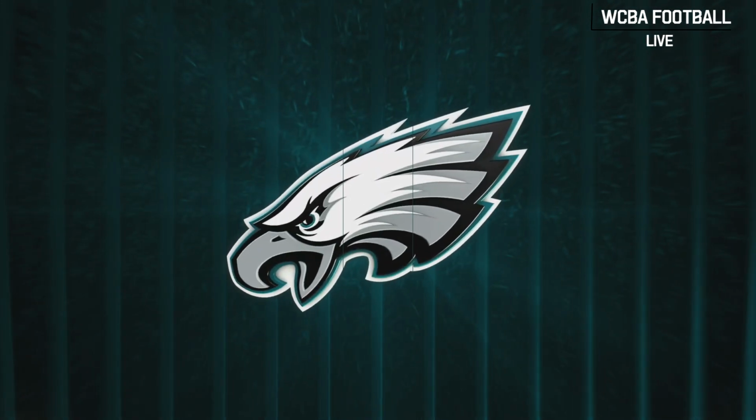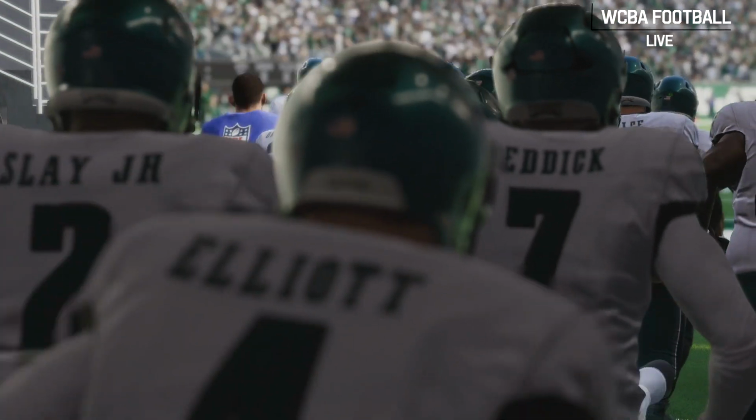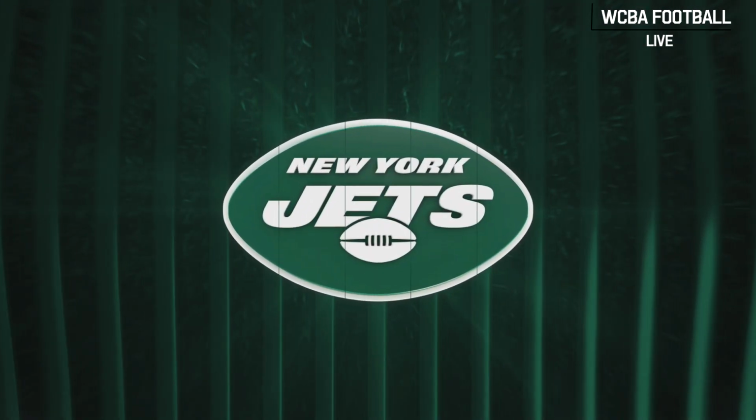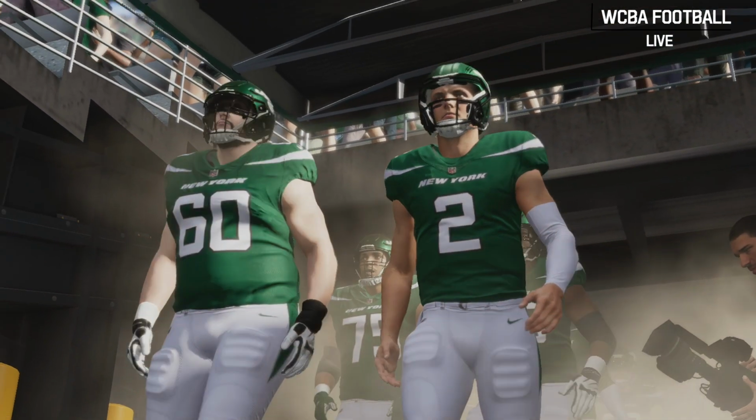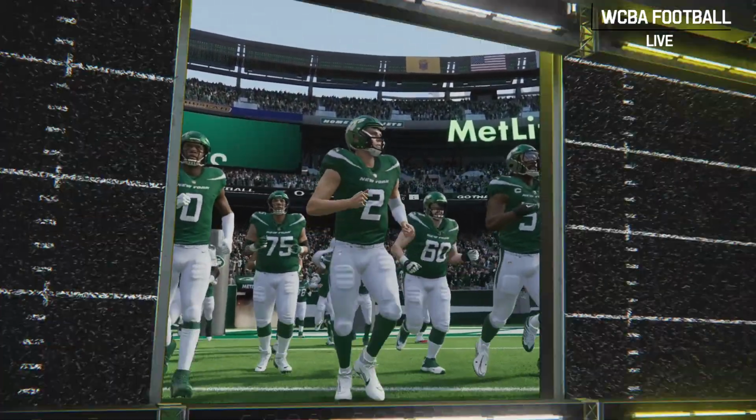We're situated about 8 miles west of New York City at MetLife Stadium in East Rutherford. Today we've got a Week 6 matchup for you here, as it'll be the Philadelphia Eagles taking on the New York Jets.